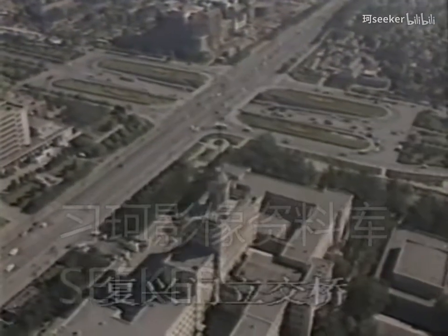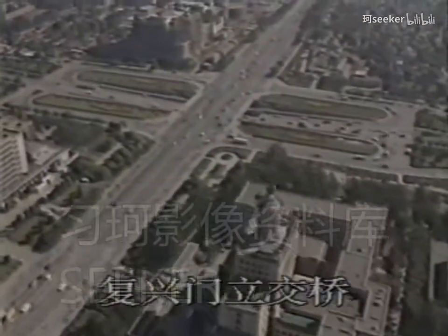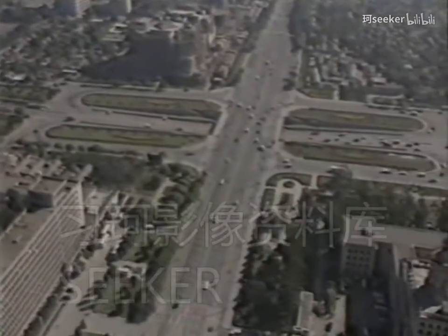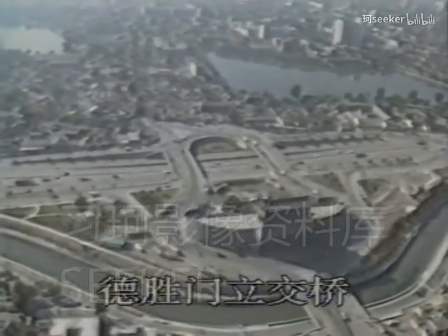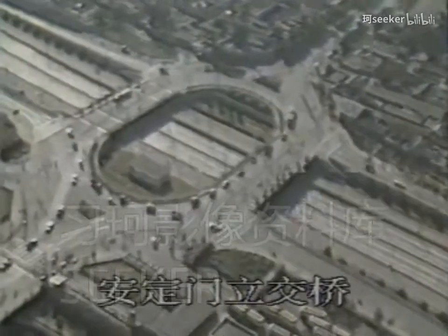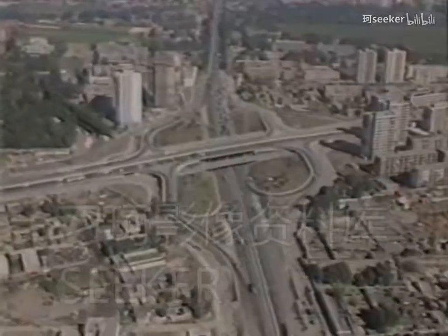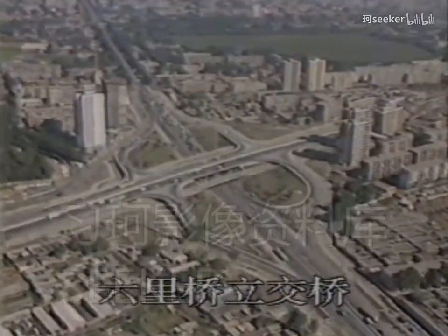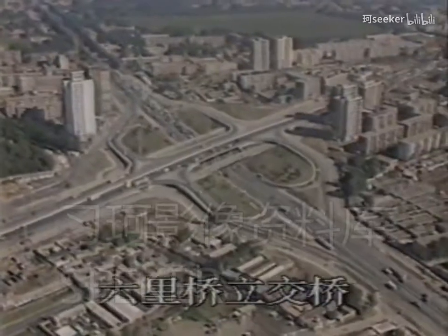All these improvements still can't keep up with the needs of the rapidly increasing volume of traffic. By the end of 1988, the city's permanent population had surpassed 10 million, while the transient population was about 1.4 million. The city had 430,000 motor vehicles and well over 7 million bicycles.